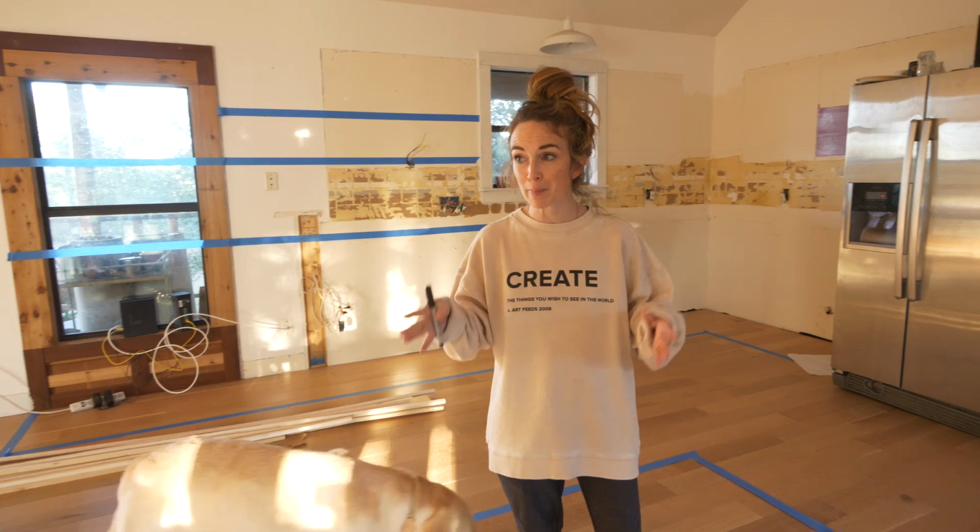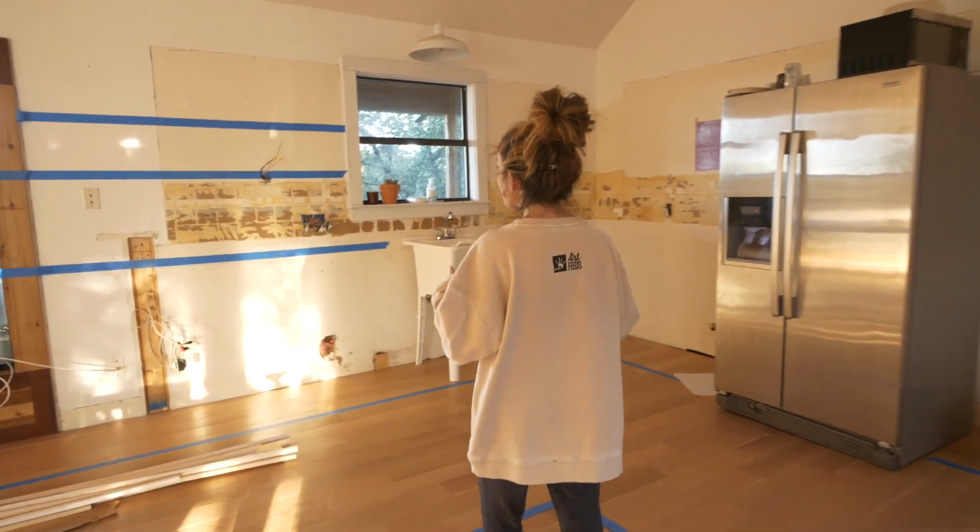Now, day after Christmas, it's like clean up the mess and what do you do next? For us, it's coming back over to the house and looking at designing the kitchen. As you can see, it is gone.